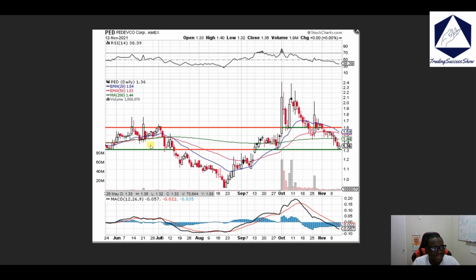PED as well. Right now we're back into support, so this 130 is going to act as our support. We're failing the 200 moving average, which is supposed to act as our core support, right? So right now we're failing that area into support, so I'll be expecting price to bounce off this area so we can cross this particular trend, because this is a trend as well. So keep an eye on that area to act as a support.